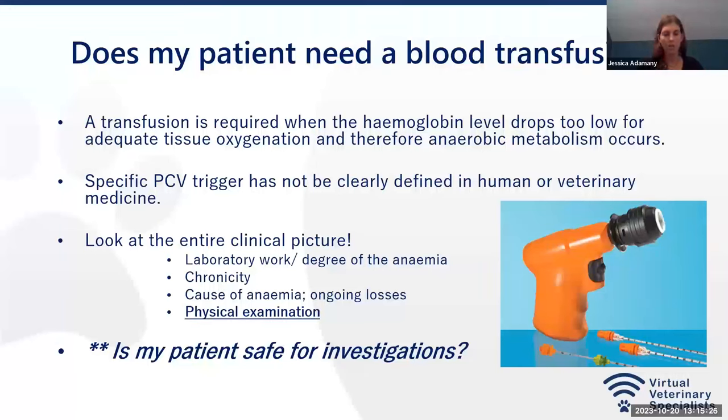So, you know, even if your patient's not showing that they need a transfusion right now, if those ongoing losses are severe, you need to be ready in the fact that they might need a transfusion soon. And then really paying attention to our physical exam and looking at our patient, okay? So it's not the number, it is the patient.